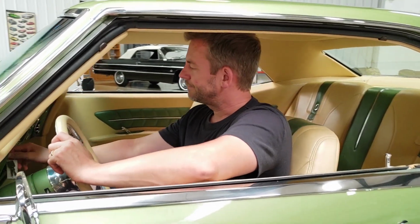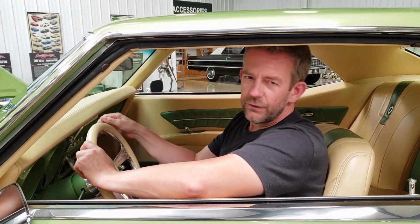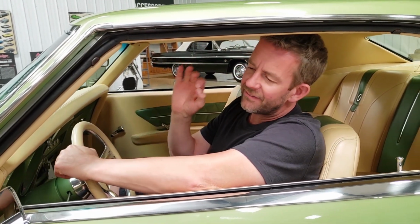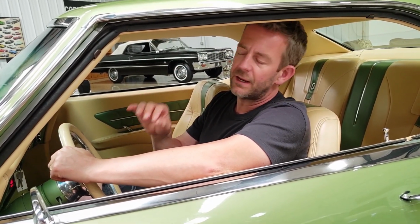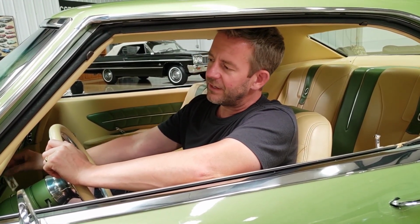I'm going to go ahead and start it now and let you listen to how beautiful it runs. See how quick I turn the key? It fires up instantly when you touch the key. No matter how many times you start it, it runs absolutely beautiful. I'm going to go ahead and shut it off again. This is the kind of stuff that you just can't make up.